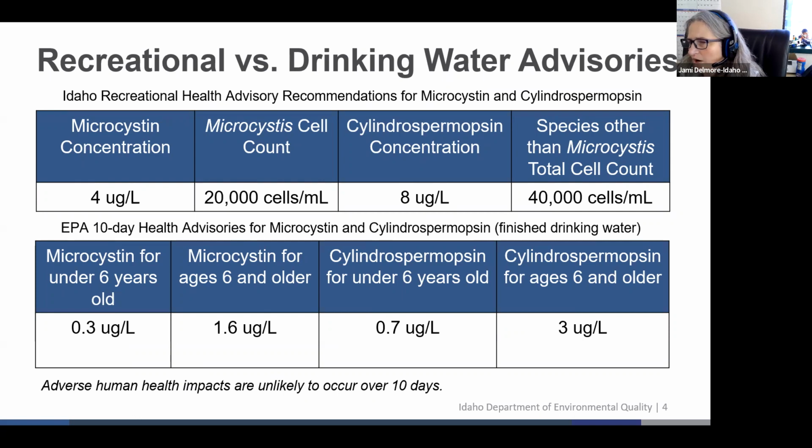We didn't actually see it in the water at that stage, but they took samples of these mats that were growing along the bottom of the river and sent that in for testing. And we did see some microcystins, though at that point, low levels. But keep in mind, this was also 5 days after.